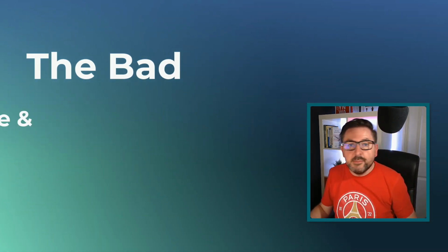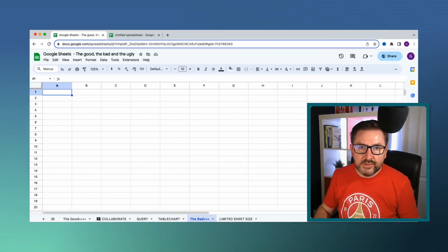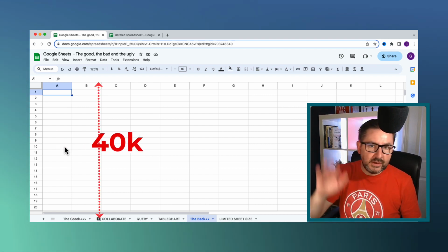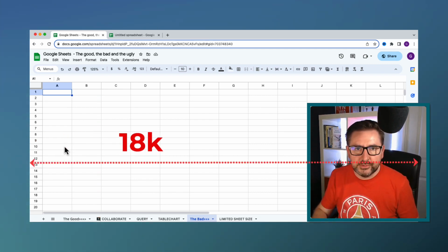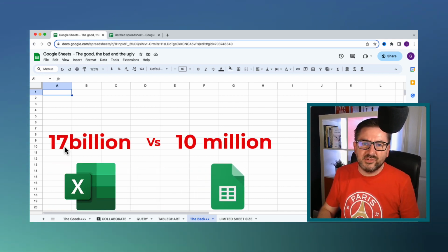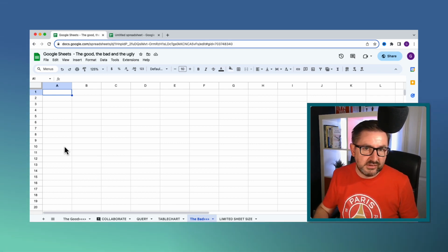The bad, limited sheet size. So if you're coming from an Excel background, you'll find that Google Sheets is a little bit limited, as it can only accommodate 40,000 rows and 18,000 columns. That's about 10 million cells, which may seem a lot, but compared to Excel's 17 billion cells, it's not. So if you're working with large data sets, this difference can be significant.